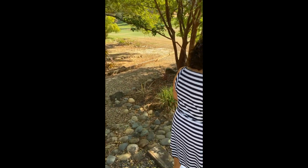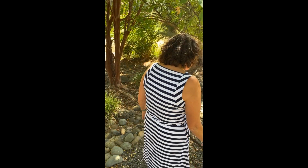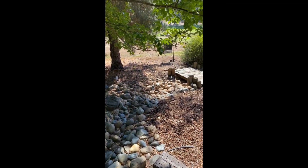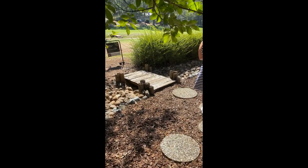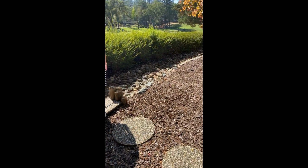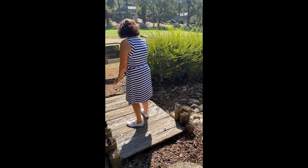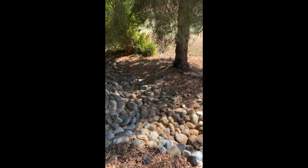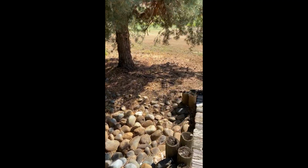Now the property does go downhill. There's some river rock that are set up and there's drainage you can see coming off of the lawn. And if there's a lot of rain, we have a little riverbed here with the river rocks.